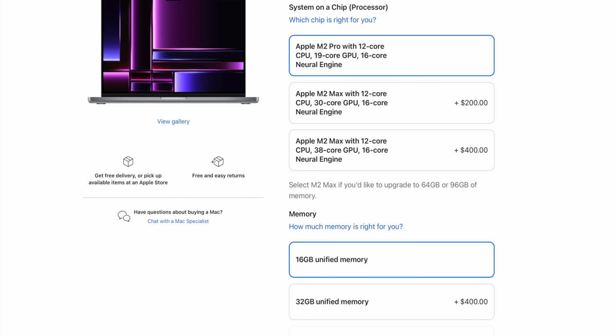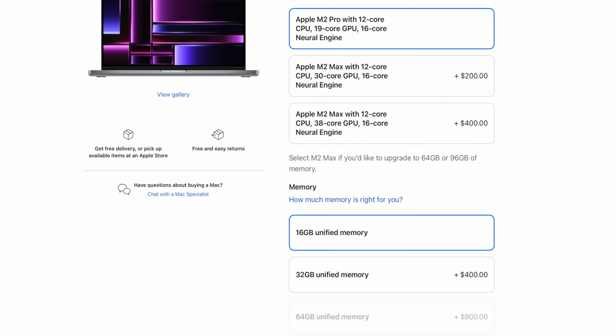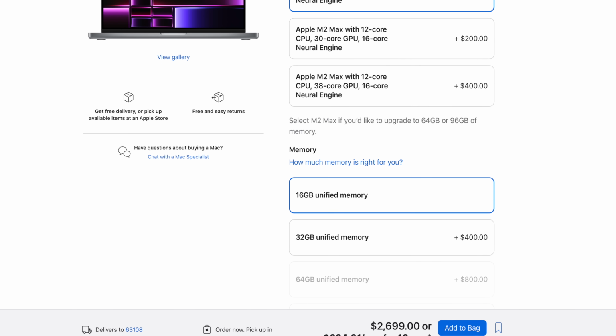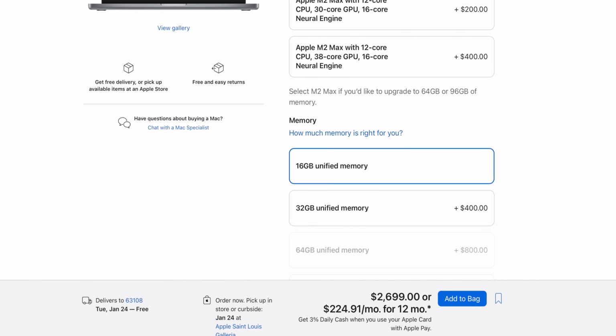Configuring these new MacBook Pros is basically the same as before, but there are some limitations as to how you can mix and match. For example, we do now have up to 96 gigabytes of unified memory on the M2 Max variant, but you have to specify the full-fat 38-core GPU. You cannot configure the 30-core M2 Max with 96 gigs of RAM.